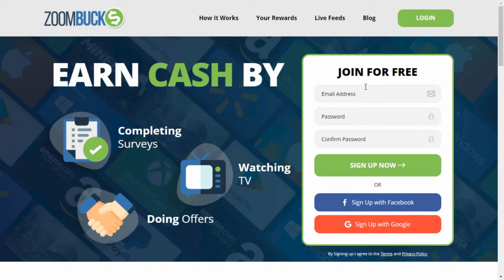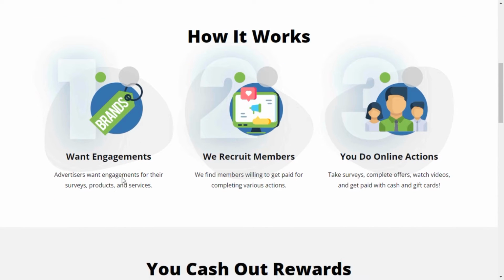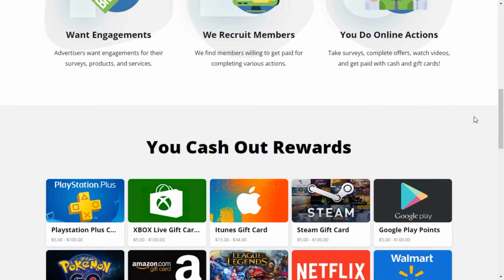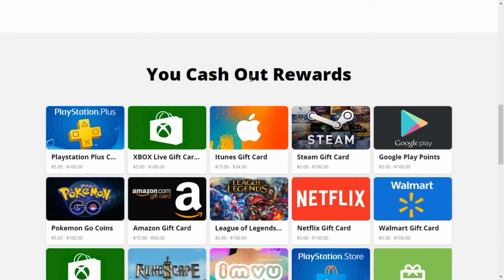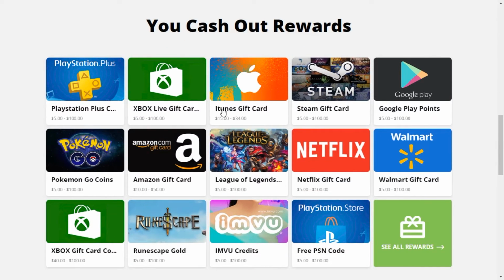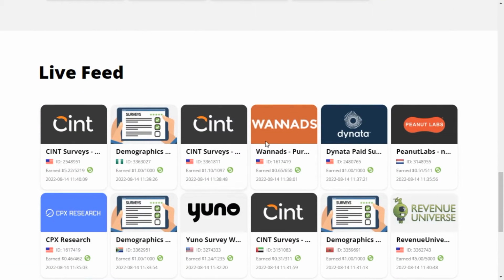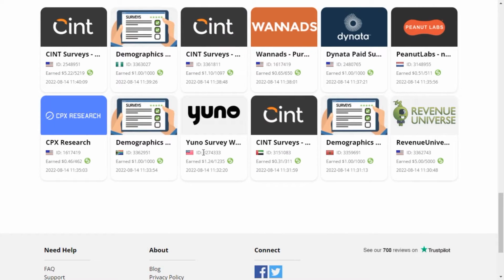Step 1. Create a free account on this site. Step 2. Select a channel that interests you. After that, start watching TV shows and videos. After watching those videos, points will be credited to your account. You may also keep an eye out for more earnings by switching between different channels. And finally, exchange your points for cash or gift cards.